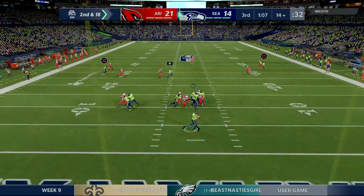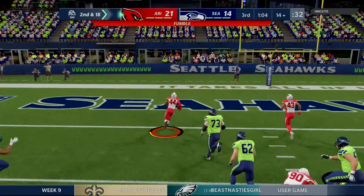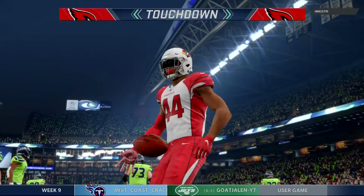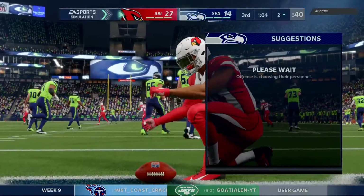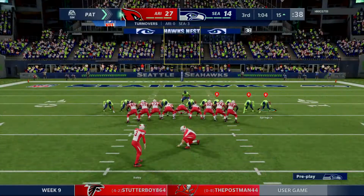Off the play fake, McDonald. Nowhere to go here. He lost the football. And the Cardinals have got it. Going the other way. And they bring this one back. A scoop and score. A fumble recovery touchdown for Arizona. Dan Bailey lining up for the point after.